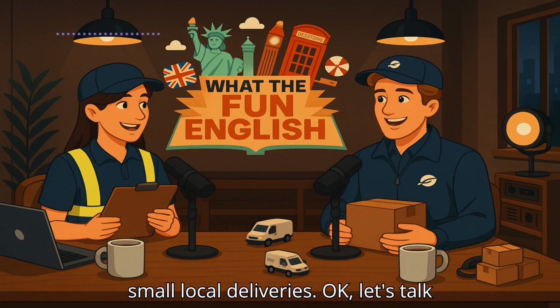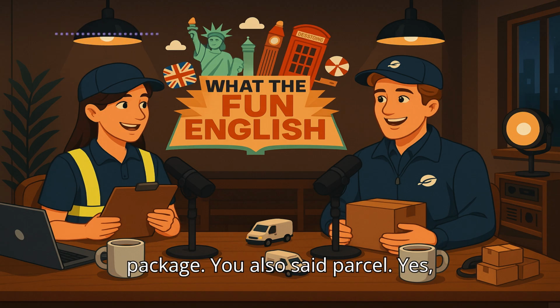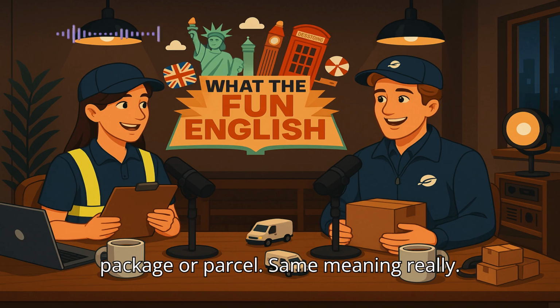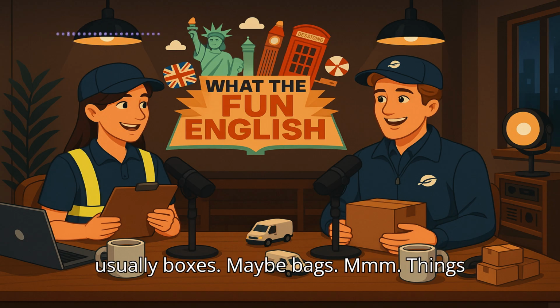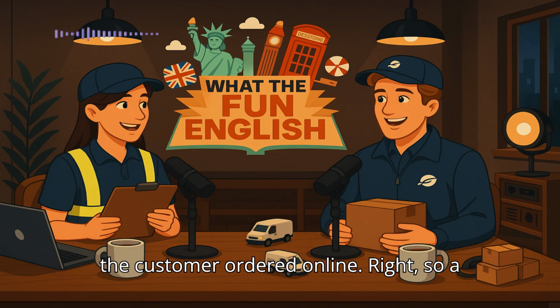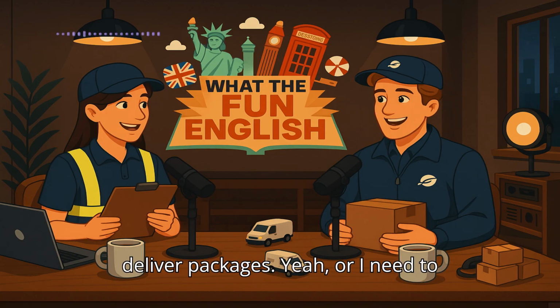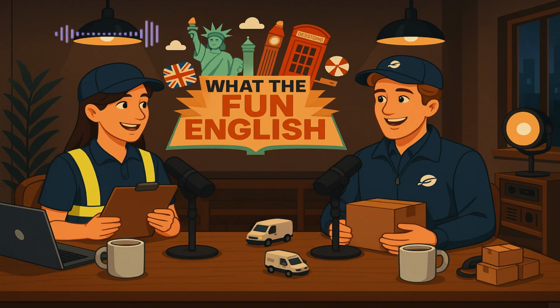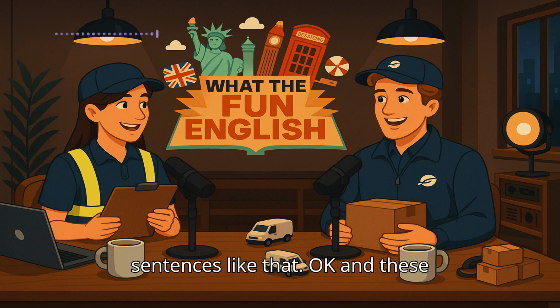For small local deliveries. Okay, let's talk about the main thing they handle. The package. You also said parcel. Yes, package or parcel. Same meaning, really. The driver carries these items. They're usually boxes, maybe bags, things the customer ordered online. Right. So a driver might say something simple like, I deliver packages. Yeah, or I need to load the parcels into my van. Simple sentences like that.